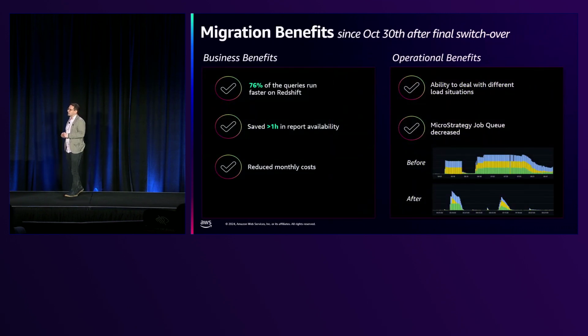Okay, so we are live since the end of October, and so we don't have much experience yet. But what I can share is that we already see that 76% of the queries run faster on Redshift, which is huge. So this saved us more than 1 hour in report availability every morning, and also reduced our monthly cost. We don't have the final numbers yet, but we expect a 2-digit percentage reduction in the monthly cost.